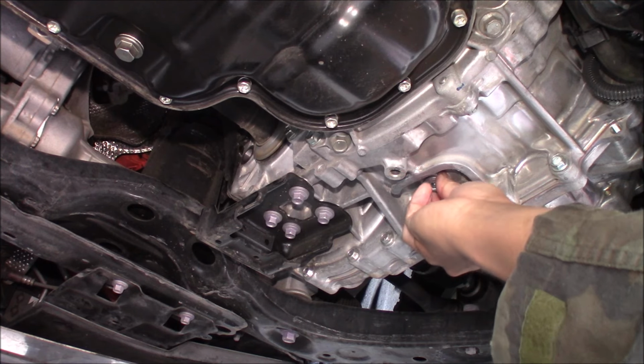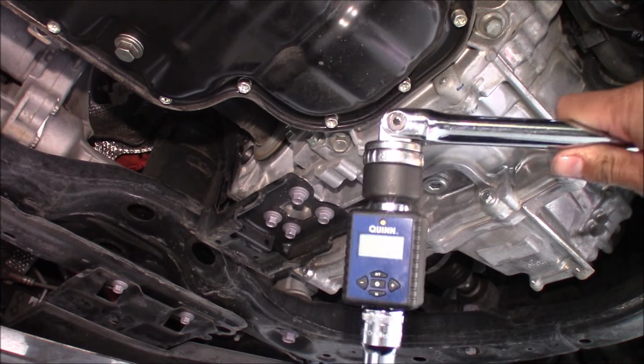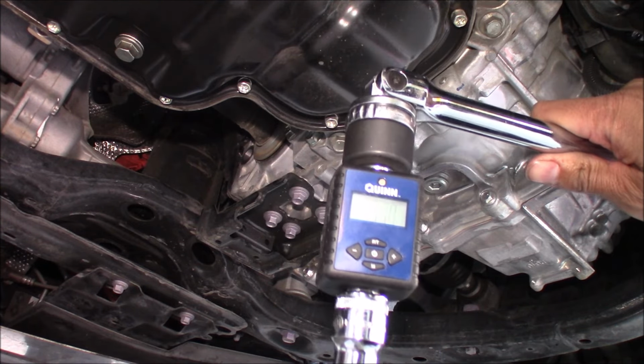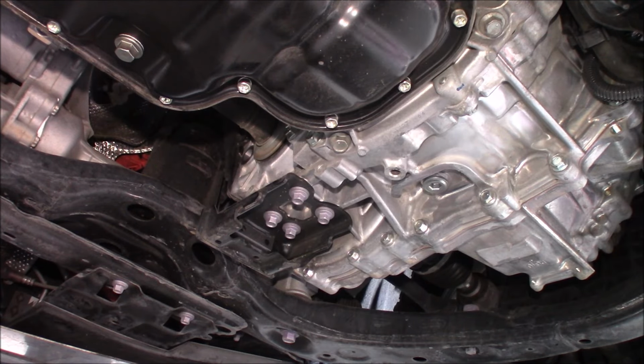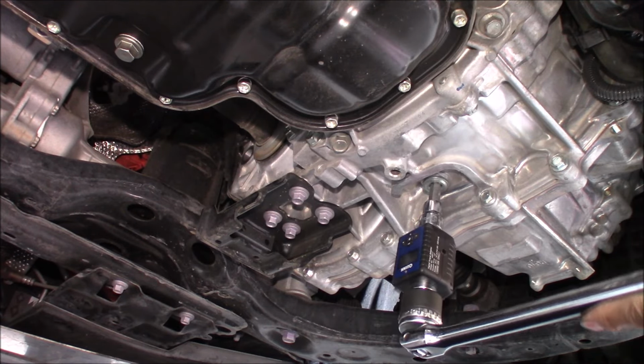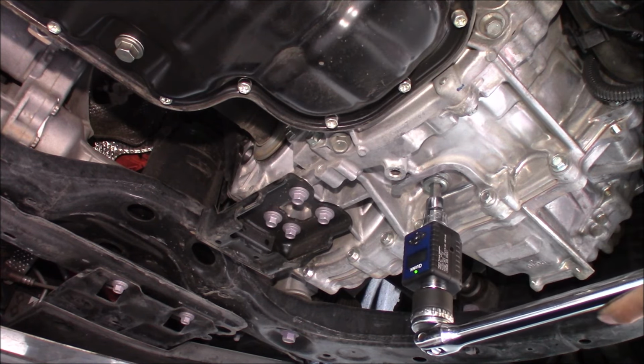Okay, I'm gonna just tighten it by hand first. And then now we go torque it. Okay, so I got my torque wrench. Torque is 37 foot-pounds, guys. Okay, I hope you guys can see that. It says 37 foot-pounds. Alright, make sure it's in there all the way, or else you're gonna have to get a new drain plug.